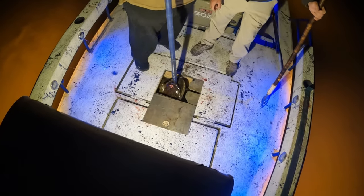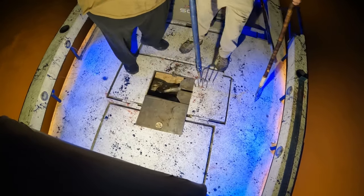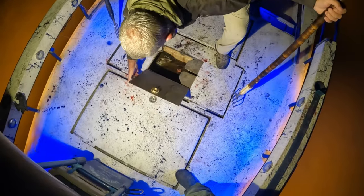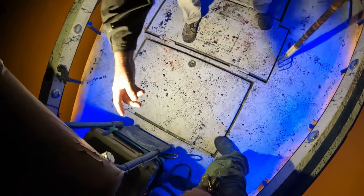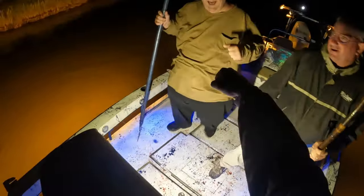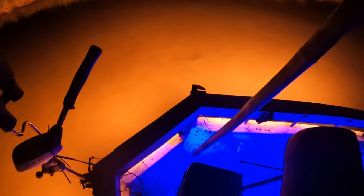Did you want to measure? No, we ain't got to measure them. We'll measure them when we lay them all out. We'll look at all of them. That's a box full of fish, y'all. Did you hit the clicker? Not yet. 17, baby. Good job, Rusty. Awesome, brother. That's a good fish.